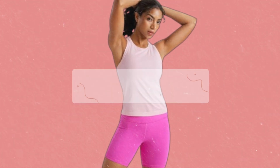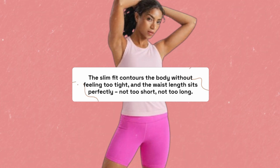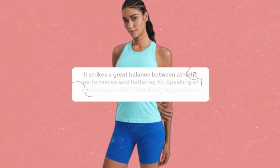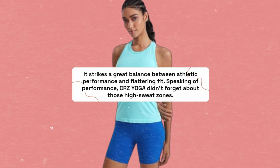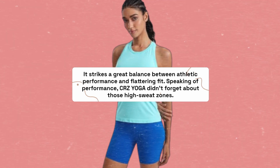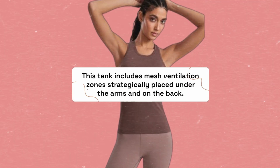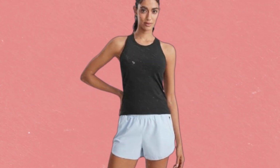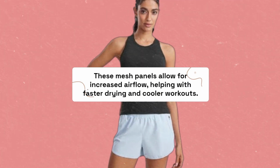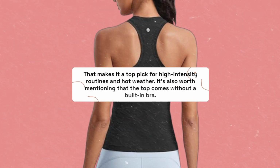The slim fit contours the body without feeling too tight, and the waist length sits perfectly, not too short, not too long. It strikes a great balance between athletic performance and flattering fit. Speaking of performance, CRZ Yoga didn't forget about those high sweat zones. This tank includes mesh ventilation zones strategically placed under the arms and on the back. These mesh panels allow for increased airflow, helping with faster drying and cooler workouts. That makes it a top pick for high-intensity routines and hot weather.